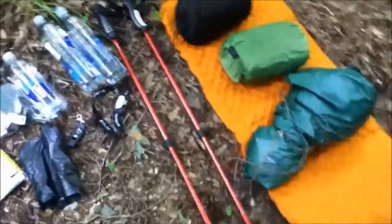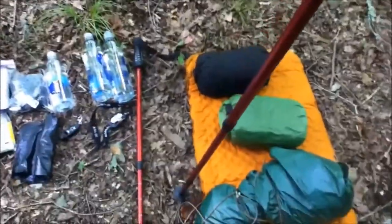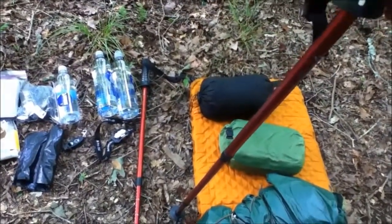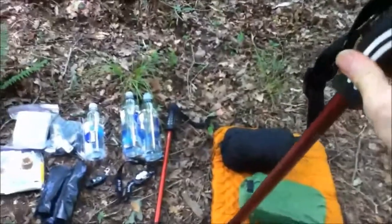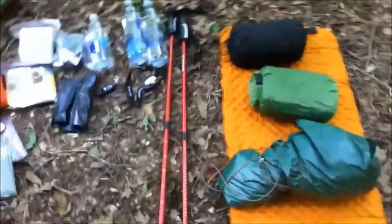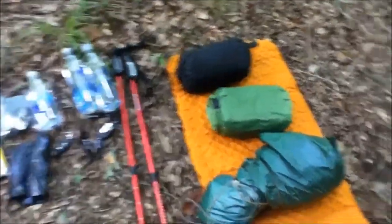And another thing that I've incorporated is some trekking poles. These are cheap Walmart brands. Just got these to help me decide whether or not they're going to be useful or not. Paid 20 bucks for those. If I like them, then maybe I'll go and get some better ones.